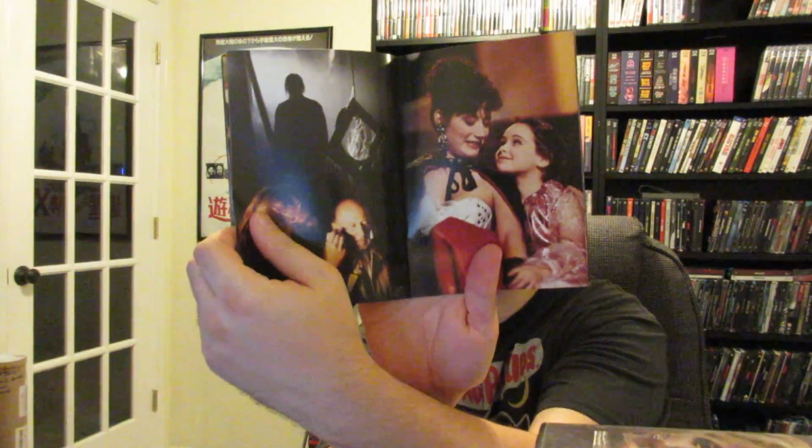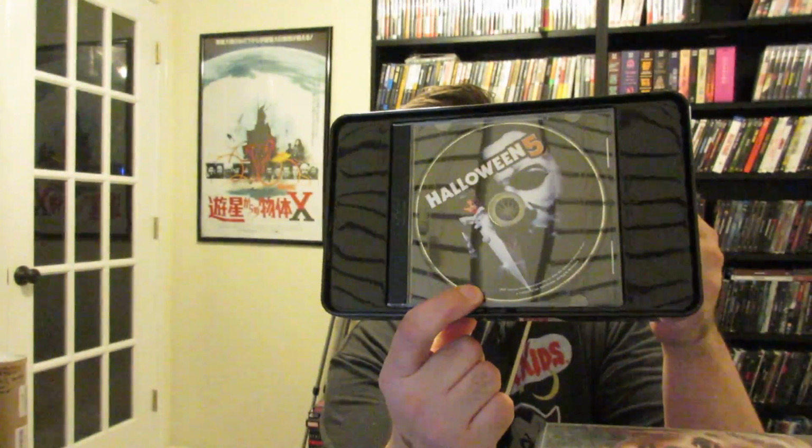This one's limited to 15,000. Again, it's hard to find these ones in really good condition as well. See if I can open this one. There we go. It's like sealed shut on me right there. Sealed tightly. But yeah, again, they all came with these really thick booklets. So there's young Danielle Harris. And there we go. And there's the DVD disc right there in the CD jewel case, or DVD jewel case. But I always think of it as CDs.